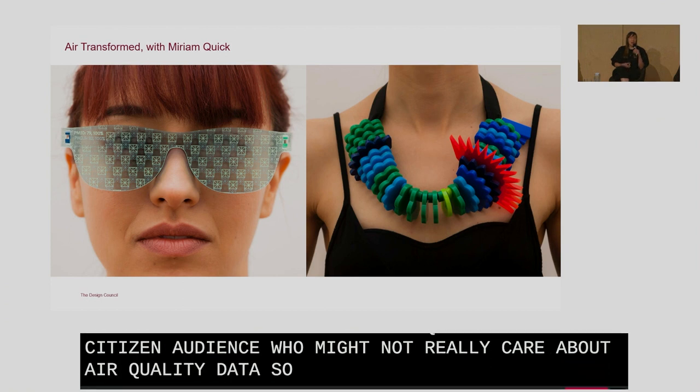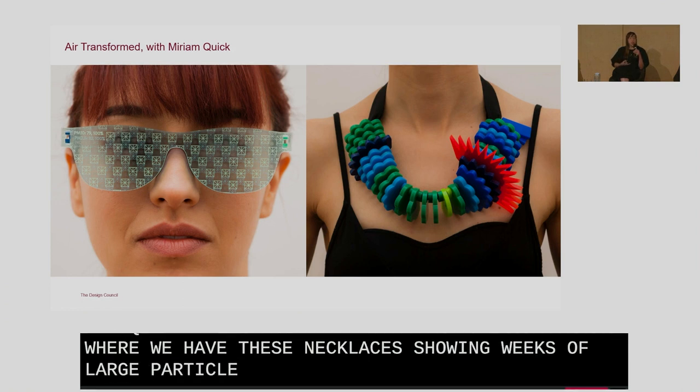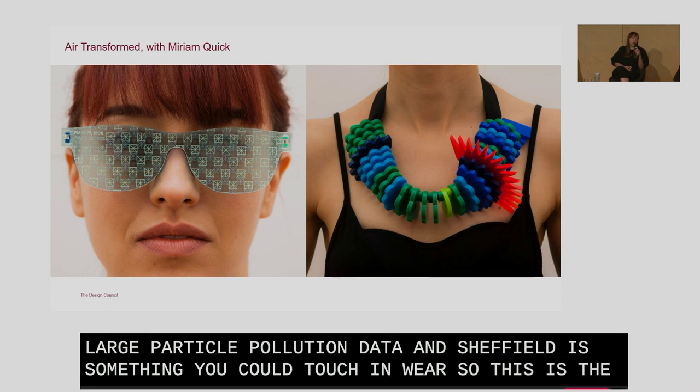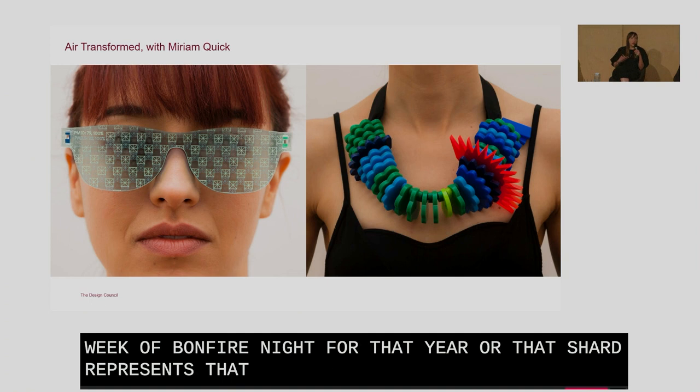So we created these data objects where we had these necklaces showing weeks of large particle pollution data in Sheffield as something you could touch and wear. So this is the week of bonfire night for that year, where that shard represents that pollution that was in the air on bonfire night.